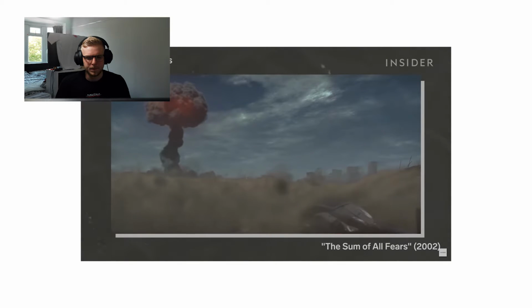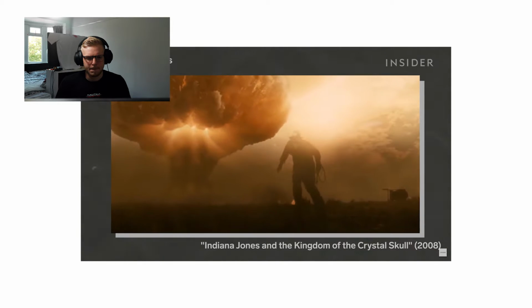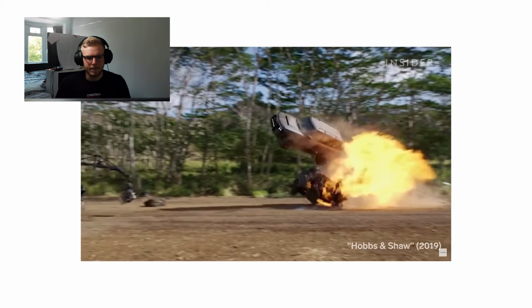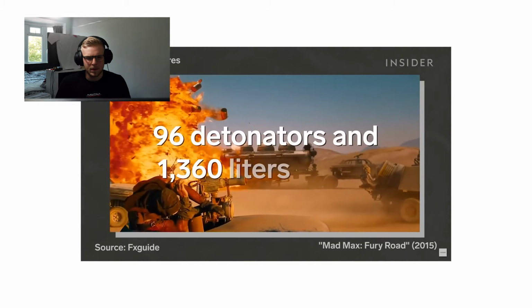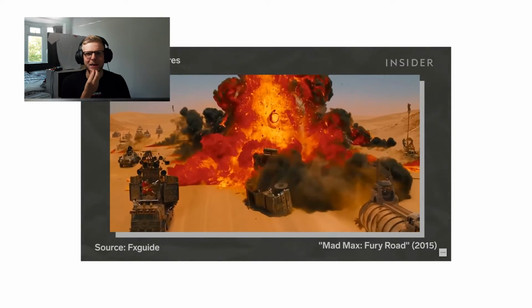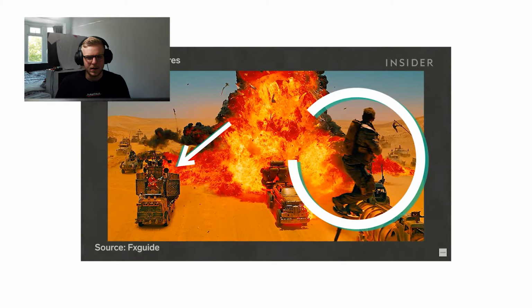For huge nuclear explosions, filming a wide-angle shot can expose the magnitude of the explosion by capturing the vast space around it. This is normally done in VFX, mimicking an irreparable destruction. Other movies choose to do full coverage and enhance it later in CG, such as this truck explosion in Mad Max: Fury Road. The effect, which used 96 detonators and 1,360 liters of fuel, was extremely difficult and expensive to edit, with one explosion captured from different angles. Characters and foreground layers were added in afterwards in CG.